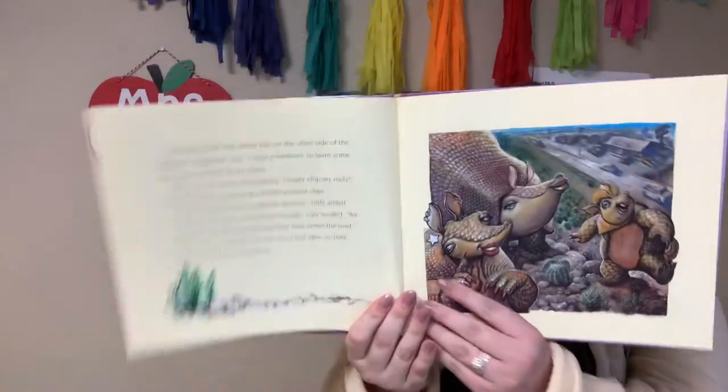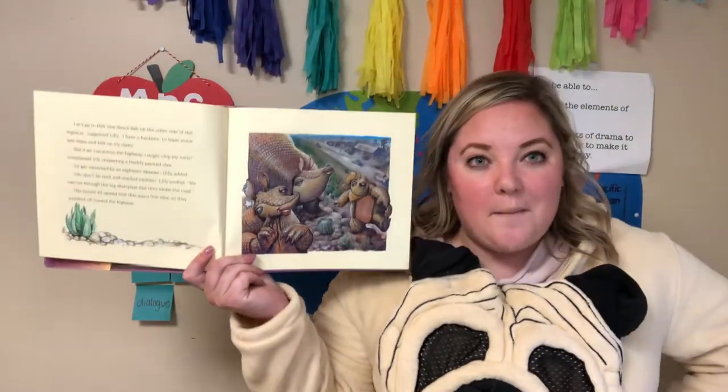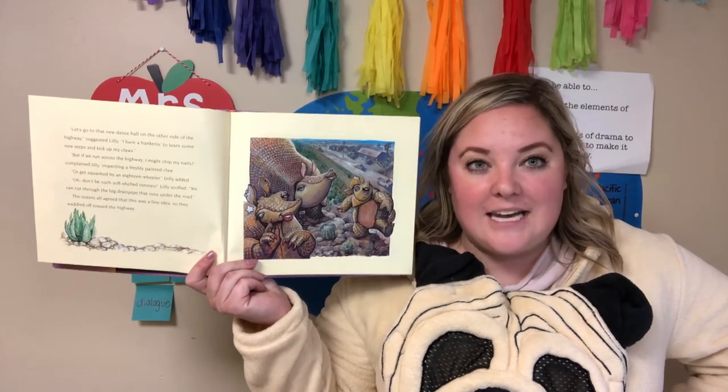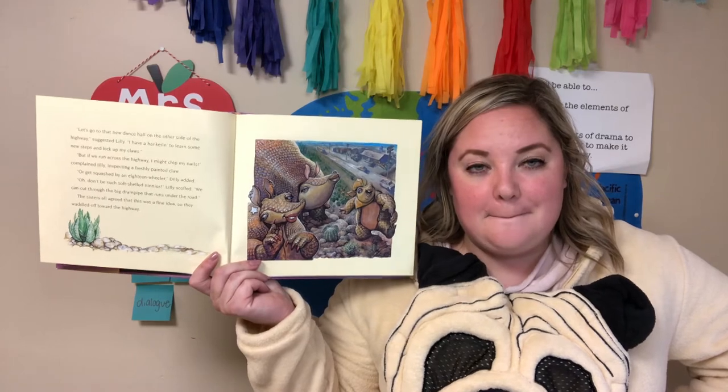Okay, so a costume, think about what the costumes and the props, what might those look like if we change some of this into a play or we were acting it out? What might the costume or the props look like? What do you guys think?